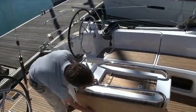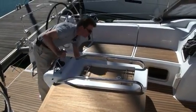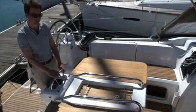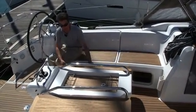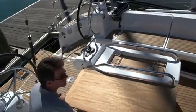The table leaves here are very nicely sized. They can be either in fiberglass, as the standard, or here as an option with the teak wood. So that's something that dresses up the table quite nicely, and of course can be delivered with or without a protective cover.